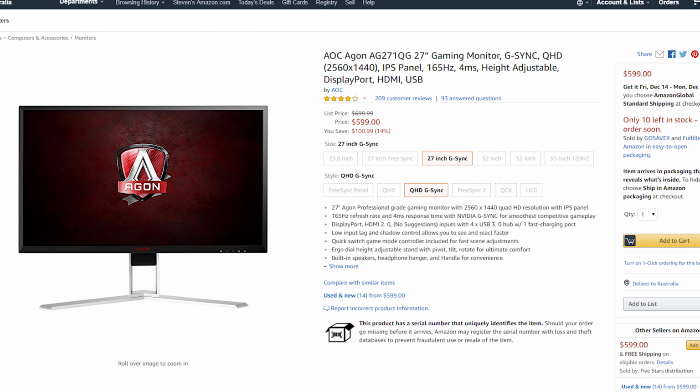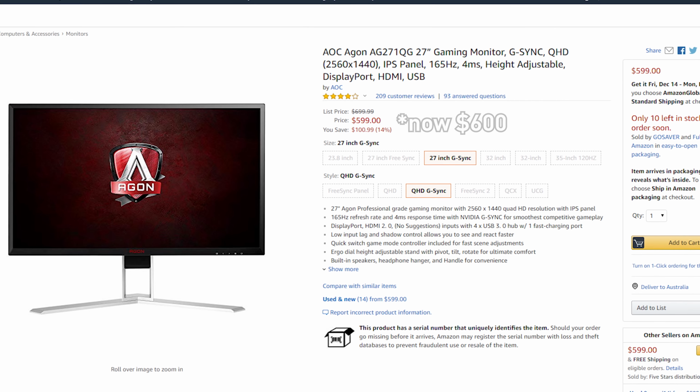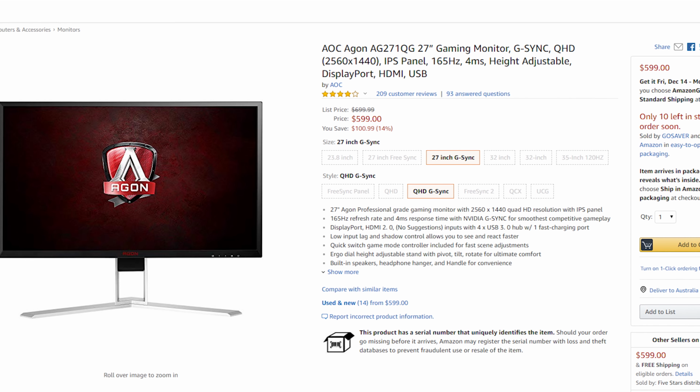The AOC AG271QG gets you an IPS panel for $550, but then we're looking at a price that's more than 80% higher. Is it worth spending 80% more just to get adaptive sync? Absolutely not. It's a nice feature to have, but that kind of price hike is just insane, especially when the difference between adaptive sync on and off isn't that significant at higher frame rates.